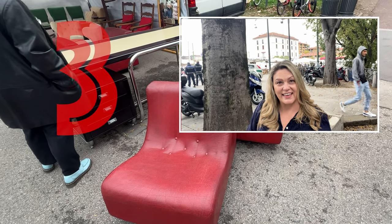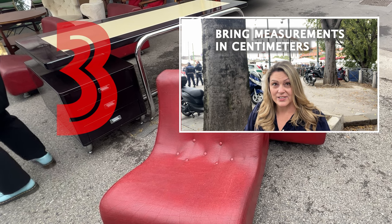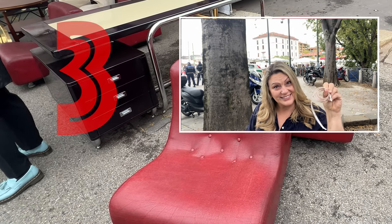Anything in particular that you're looking for at the market, bring the measurements in centimeters and bring a tape measure with you.